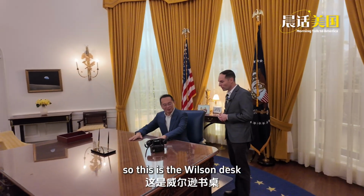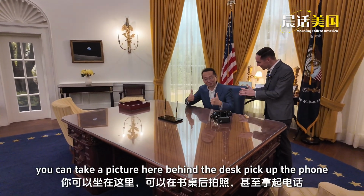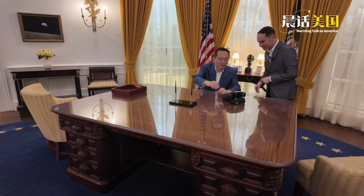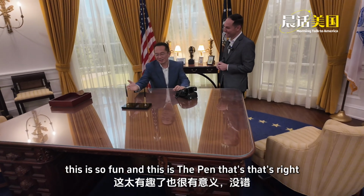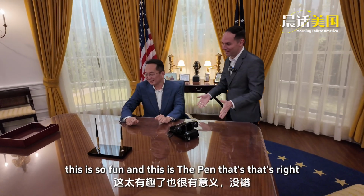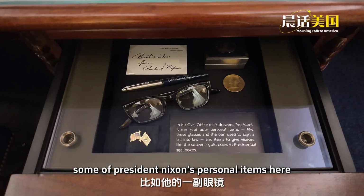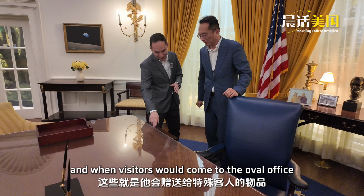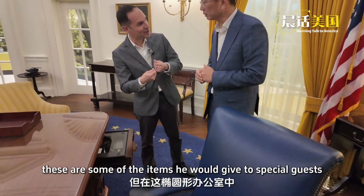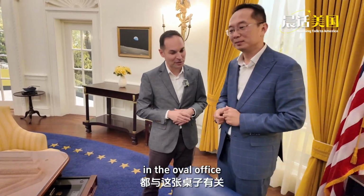So this is the Wilson desk, and as a guest of the Nixon Library, you can sit here, you can take a picture here behind the desk, pick up the phone. Hi, President. This is so fun. And if you look in the desk here, there are some of President Nixon's personal items, a pair of his glasses. When visitors would come to the Oval Office, these are some of the items that he would give to special guests. There were many famous moments of the Nixon presidency here in the Oval Office.